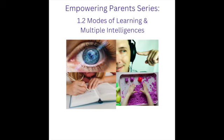Okay, so now let's shift our focus to Howard Gardner's theory of multiple intelligences. Gardner's theory expands the notion of intelligence beyond that traditional view that it is solely based on academic ability. And according to Gardner, there are multiple types of intelligences, and those include linguistic, logical mathematical, musical, bodily kinesthetic, spatial, interpersonal, intrapersonal, and naturalistic intelligences. Linguistic refers to proficiency in language and communication, while logical mathematical intelligence involves logical reasoning and problem-solving skills. Musical intelligence relates to sensitivity and talent in music, and bodily kinesthetic intelligence involves physical coordination and movement.